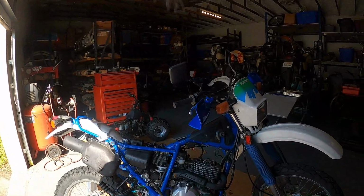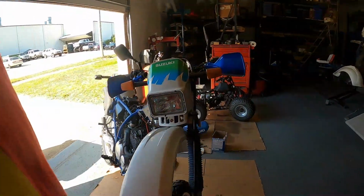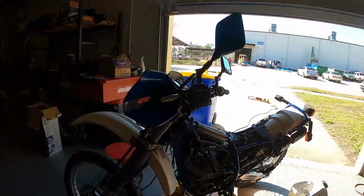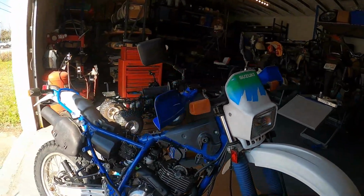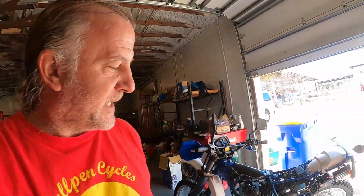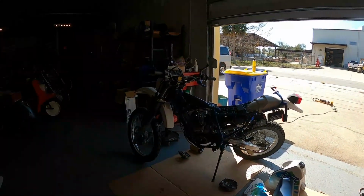Now, I bought this bike. It's a 1991 DR350. I bought it at a dealer auction. And why am I showing you this? Because I want to contrast what happened last week at Mecum with what should happen. Now, this is a 1991 DR350, and it's got some problems. But I knew that. No puffed up reports about total nut and bolt restoration. It came with a full condition report undertaken by the auctioneer NPA on every bike they get in.